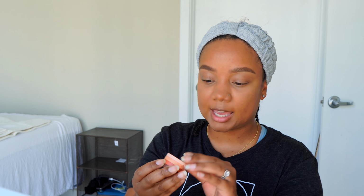Now, as far as eyeshadow goes, I haven't been wearing any. But because I just want to try this out, I'm going to pop this on. I want to show you guys because I think a lot of you would like this. I don't know how to say this because it's my first time buying anything from this brand, but it's the Kaja. K-A-J-A.